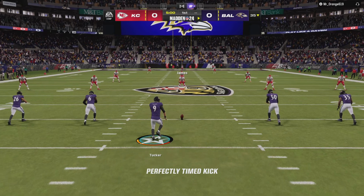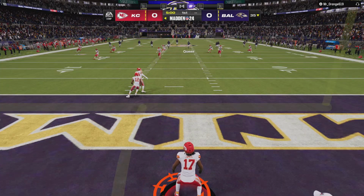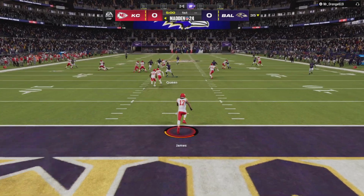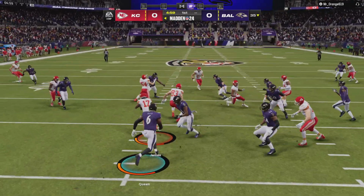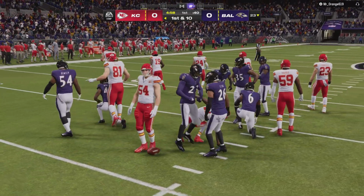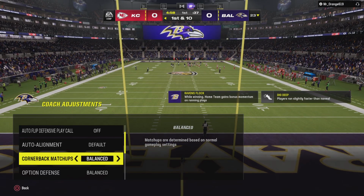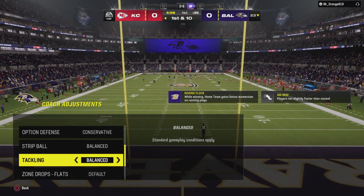Justin Tucker set to boom this one away. And off we go from M&T Bank Stadium. Here comes the return from the very back of the end zone. And ultimately cannot get this out to the 25-yard line as he's dropped it to 23, at their own 23-yard line.